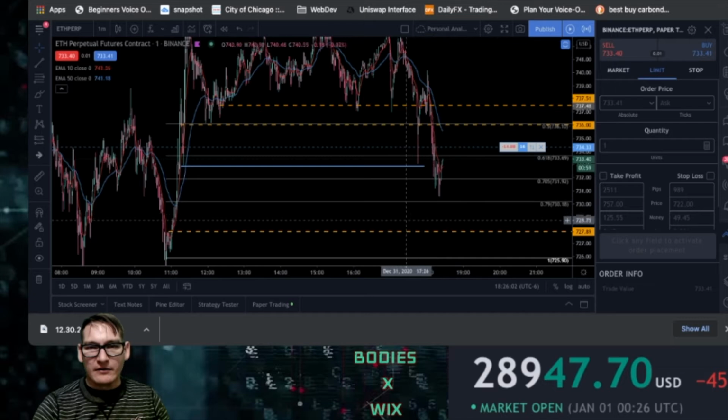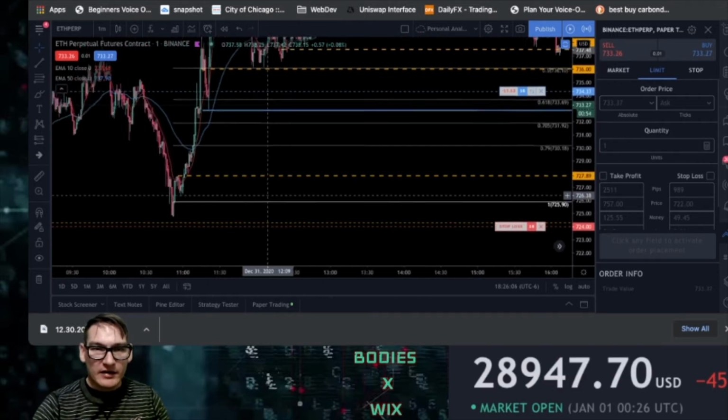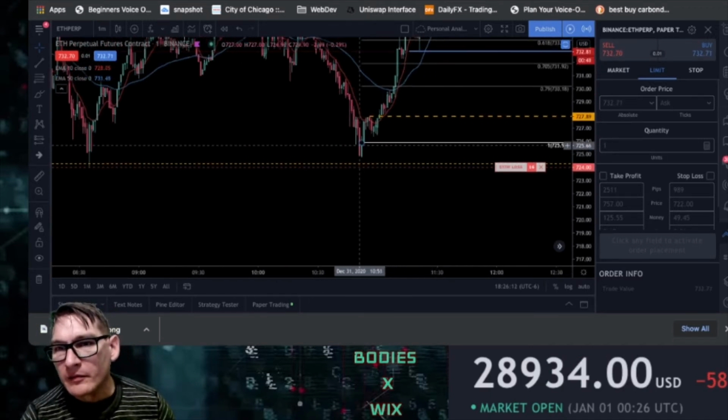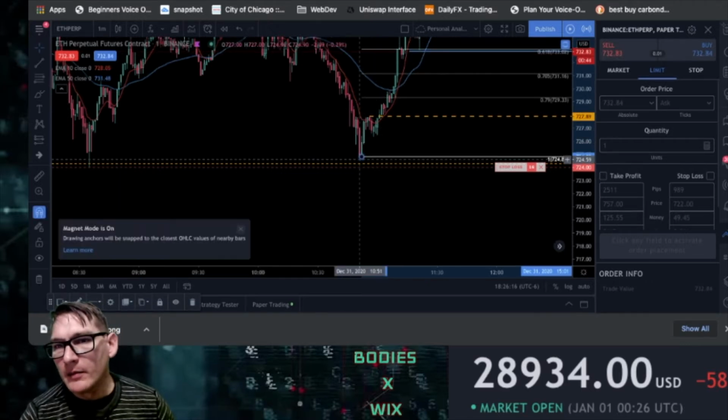And generally right around here, and see, I have them on the bodies. I don't have them on the wicks. Actually, this is probably a little bit up, isn't it? I probably need to pull this down, which actually makes me feel a little better.